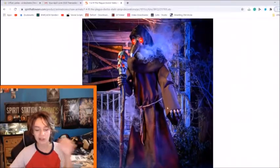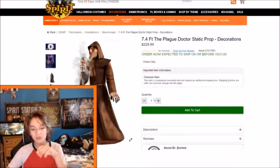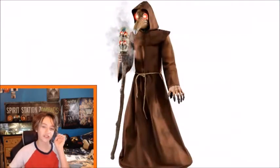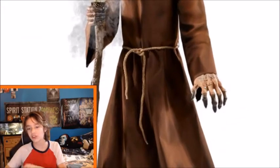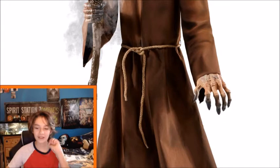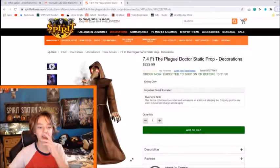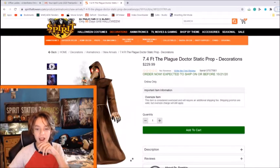One thing I really like about this guy is the fingers he has. He kind of has these weird zombie monster fingers right here, so it actually looks like he's not really a real Plague Doctor or real person. He kind of looks like a monster, creepy thing. So I really like that. It's an interesting little detail on this guy.